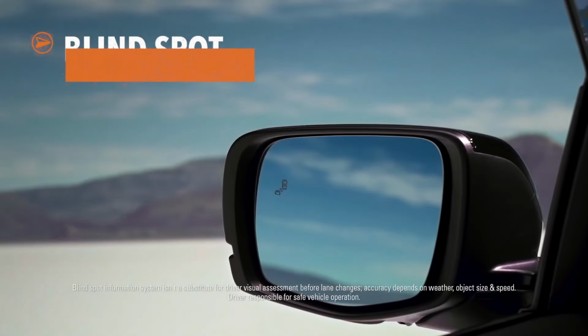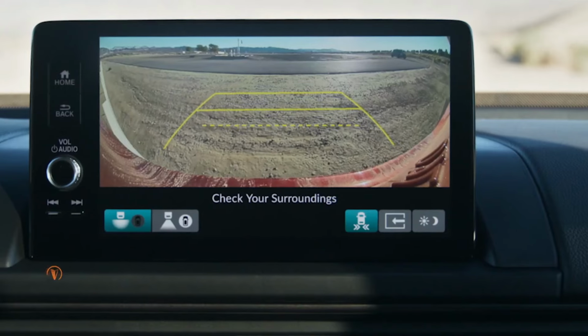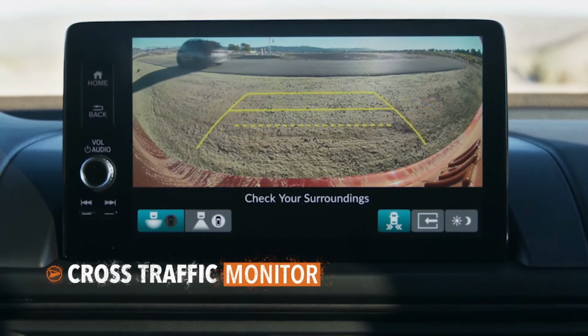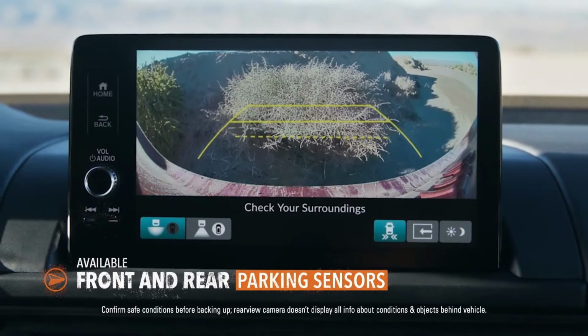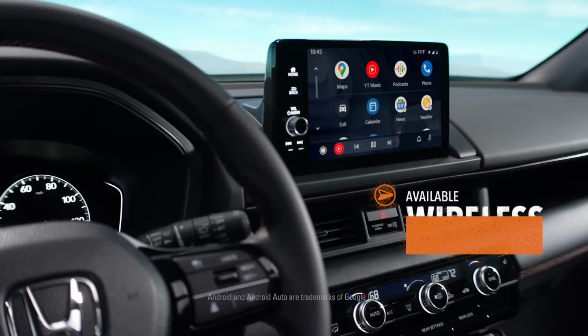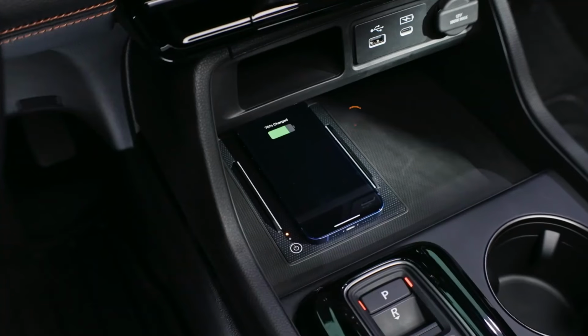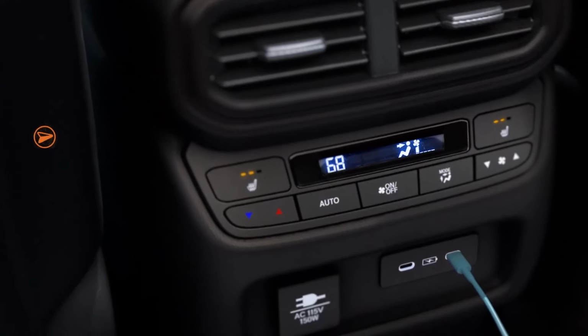Technology. Sport models will likely continue on with a 7.0-inch touchscreen with wired Apple CarPlay and Android Auto. Automatic headlights and speed-sensitive volume control should come on every variant. Available features will likely include a 9.0-inch touchscreen with wireless smartphone connectivity, a wireless phone charger, heated steering wheel, Wi-Fi hotspot, head-up display, cabin-talking rear passenger address system, and more.